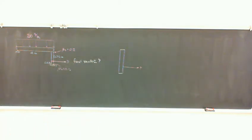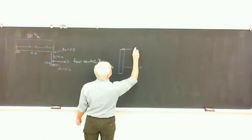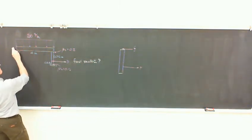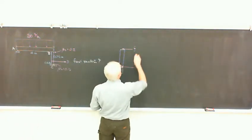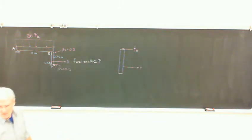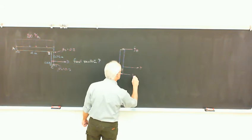What other forces? Normal and friction forces. We're trying to pull the post out, so there's going to be two friction forces. Maybe we'll label the ends. Call that A, B, and C. So I guess that would be the friction at B. What about the bottom one? Which direction? Same. Yeah, we're trying to pull the post out. Those two friction forces are trying to hold it in.